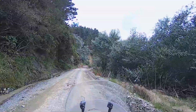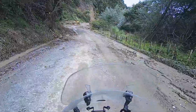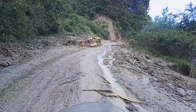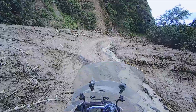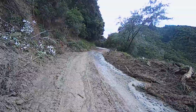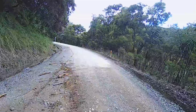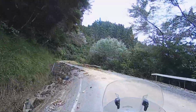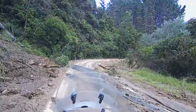Oh, I wonder how much further I'll go down this road, given the state of it. In theory, this is still the sealed part of the road, so if this ever turns into a gravel road, there won't be anything left of it.